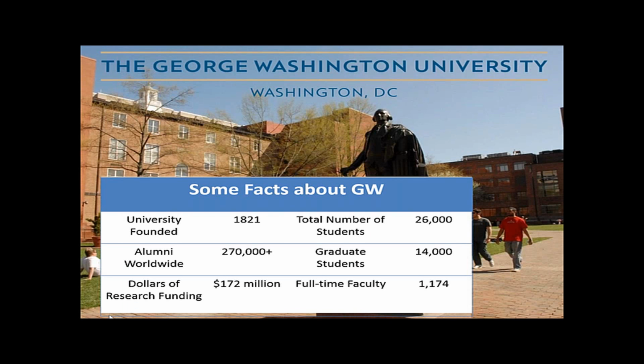So, some facts. We're one of the oldest universities. We were founded in 1821. We have over 270,000 alumni worldwide, and the law school has almost 30,000 alumni worldwide. Most of our students go back home to teach or work, and even our JD students are now living across the globe. So it is pretty much standard that if you are traveling for work or visiting another country, you will be able to find a GW Law alum to meet and catch up with. And most often it'll be somebody from your own batch.